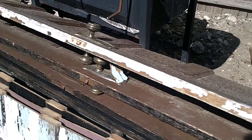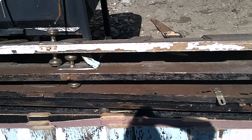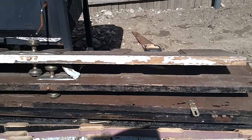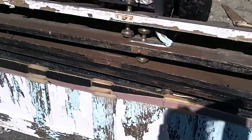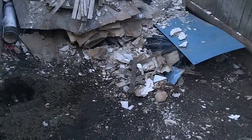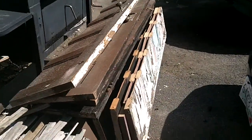I'm actually taking a second thought of whether I'm going to use the doors, just because I noticed it has a lot of this chipped paint, which I think is lead paint, so I really don't want to use them for my garden. I don't want any slight chance of lead leaching into my soil. Even if I put plastic, you never know. So I'm kind of having second thoughts. My pile is diminishing as well over here. Just want to show you that. Little bits just disappearing.